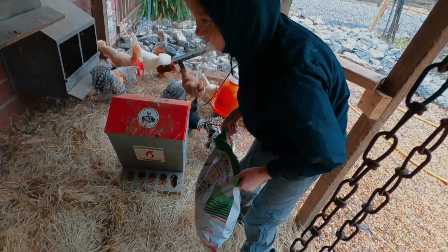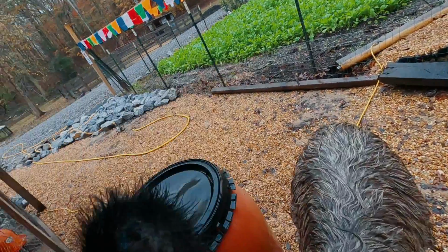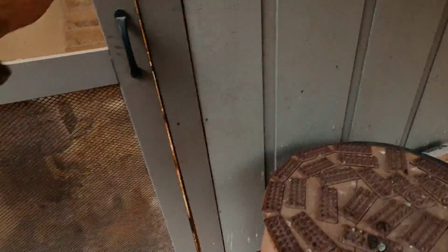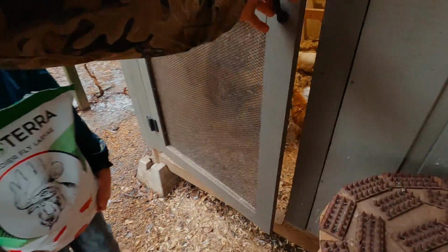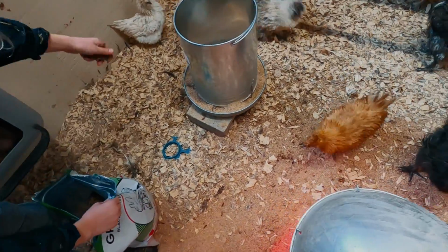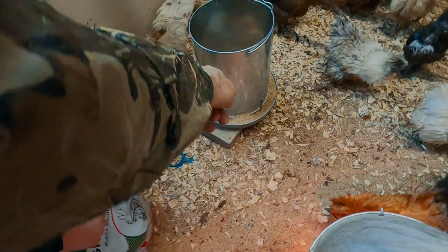You gonna go give some to your silkies we just moved? Sure. That may make them feel better because they was in that rain. Ain't that right, Nugget? All right, girls and boys, your chicken mama's got a treat for y'all. Look at here, look at here, look at here. Ooh. They ain't never seen these before. Put some in there.